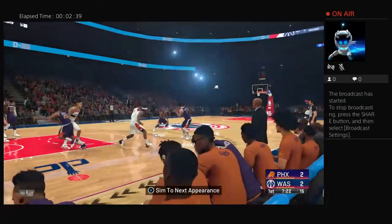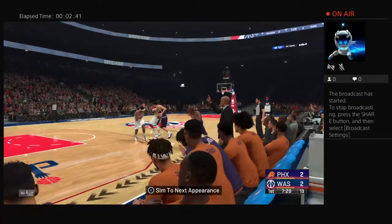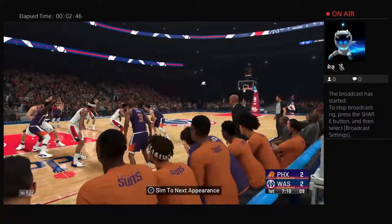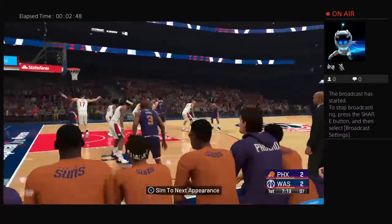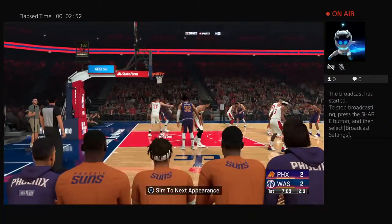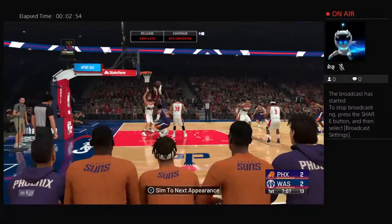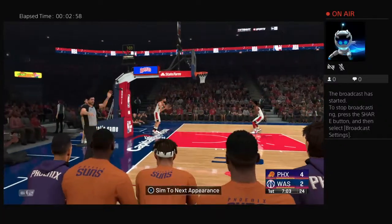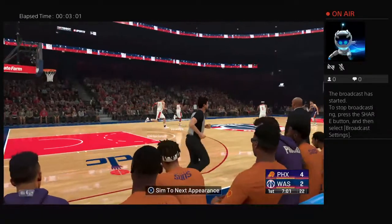Here's Paul. Outside Booker. To the paint. Ayton inside. Valanciunas covering. They get it back. That one's good for two. I wouldn't want to be the guy who has to keep him off the boards. He is a beast on the offensive glass.